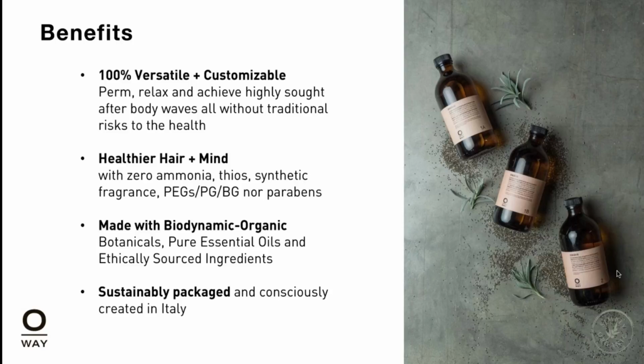You are going to be able to give all types of body waves, maybe volume is what your clients are looking for. But we can do all of this without the traditional risks to our clients' hair health or their internal health, as well as our own. So that's offering us a healthier and better state of mind, and there are a lot of ingredients that I'm going to go through that are going to benefit the hair, honestly.